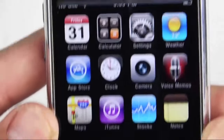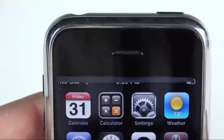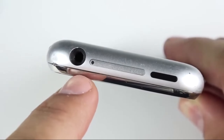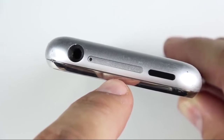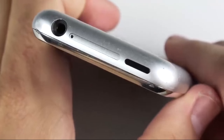This is running iOS 3, and a lot of people probably miss this old iOS. I know I do, but the new one is really nice as well. It's just a little bit buggy. Over here, you do have the power button. Over here, we have that 3.5mm headset jack and that monstrous SIM that got really small and went to a nano SIM all the way to this day.